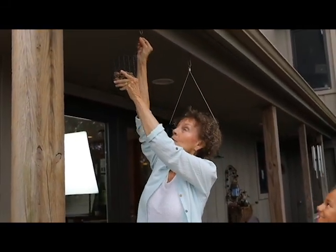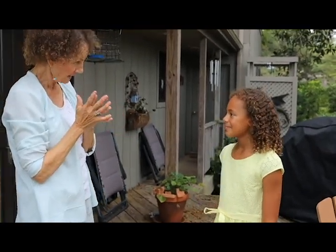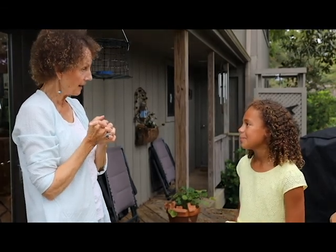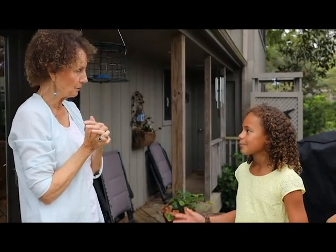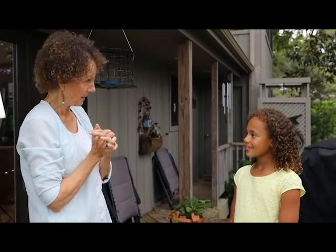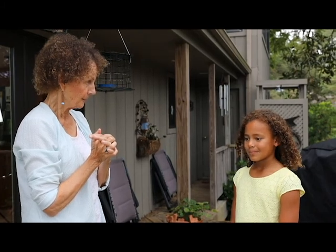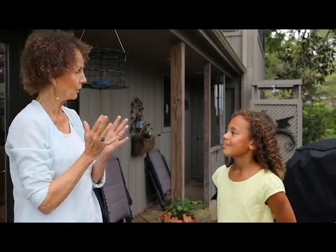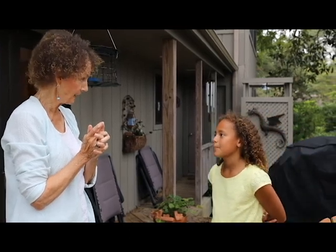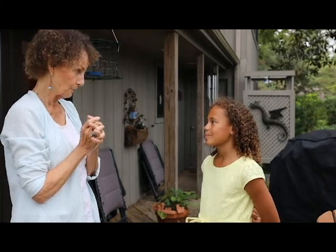Okay, so you could put up a feeder at your house and help take care of the birds, right? Right. And another thing you could do is to plant native plants. We're going to talk more about that at another time. But native plants have been here for a long time, and the birds are used to them, and the insects are used to them. So they really help birds too.